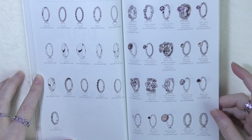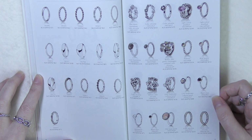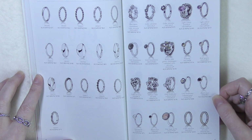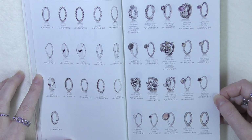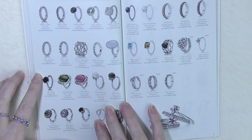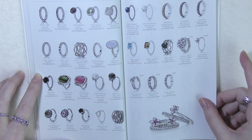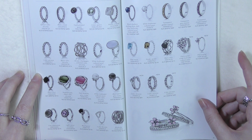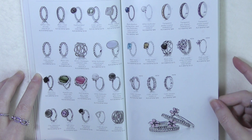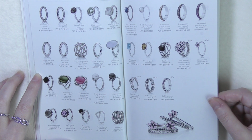You probably noticed that in Australia we don't have names for a lot of our old charms. They're more descriptive titles. Up a few of these rings. So many different options, and they've all got pearls or stones. It's just amazing.